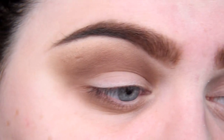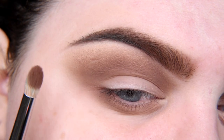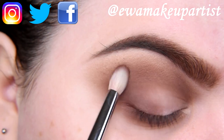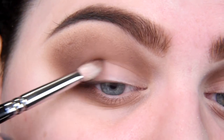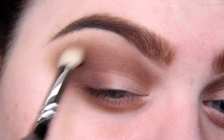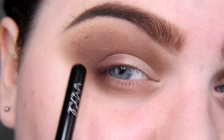I'm going to go a step further, because I want to define my outer corner even more. So I'm taking darker but still neutral brown and I'm going to define my outer corner even more. Of course, like I said, you don't need to do this as intense as I do. It's always up to you. I'm going back to this brush that I blend this lighter shade. I'm going to blend this. Now you can go absolutely further and add a little bit of black here. That's perfect for evening makeup.